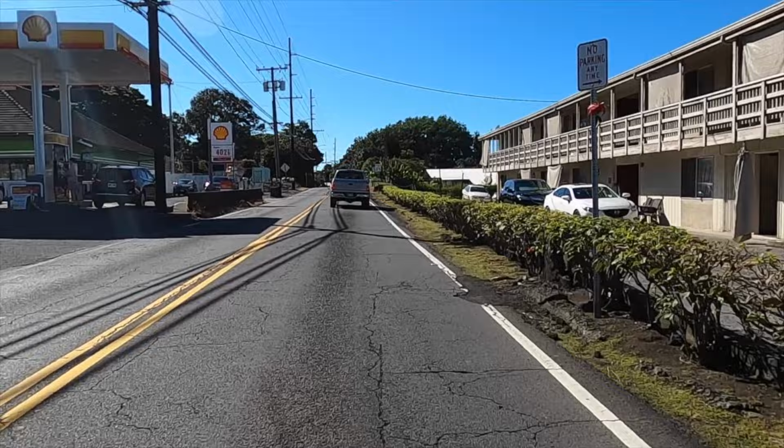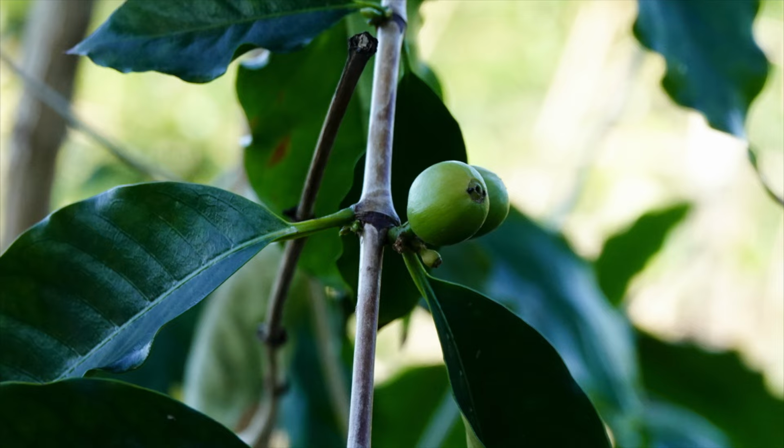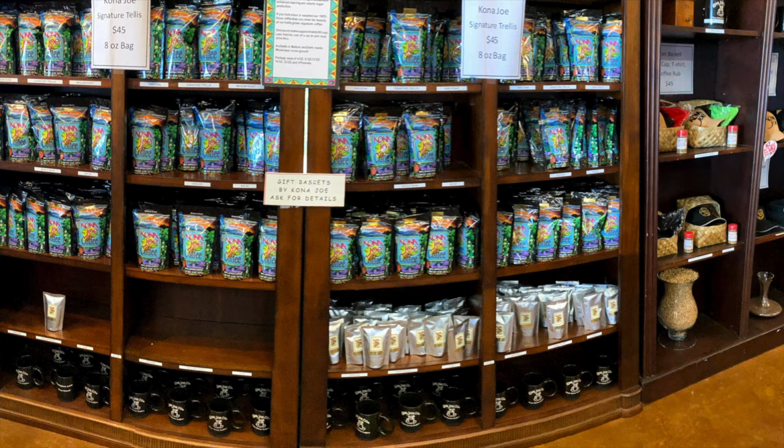Coffee farms dot the streets here and all follow the basic playbook. You park, you enter, you see coffee beans growing on trees, you sample coffees, and possibly take a tour of the facility. We stopped at Kona Joe's and checked it out.